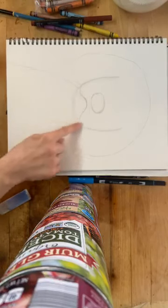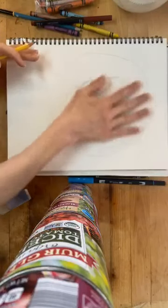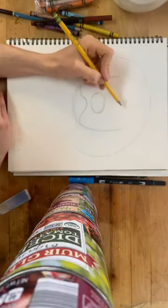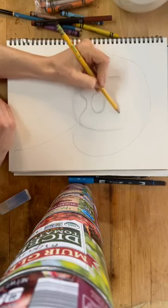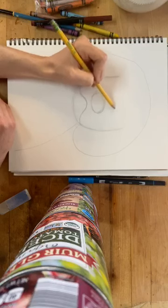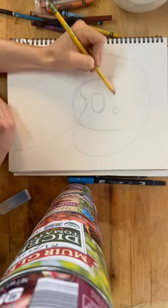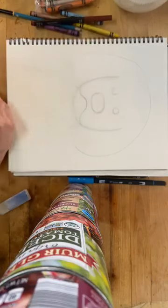Okay, now remember, all these lines are not gonna be here. These are just guidelines to map out where everything is going to be. And then, very lightly, once again, we're gonna put a circle for his eye, circle for his eye, okay?